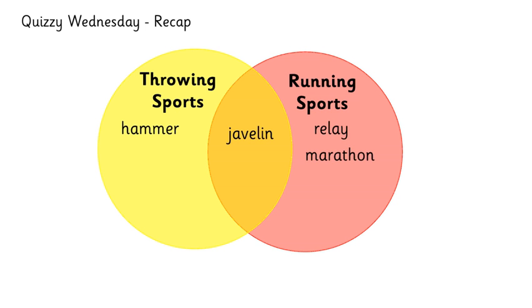Marathon is a running sport, a long distance run. Hurdles is also a running sport. You jump over hurdles as you run around the track. Shot put is a throwing sport, a heavy metal ball that you have to hold to your shoulder and push as far as you can. No running there, just throwing.